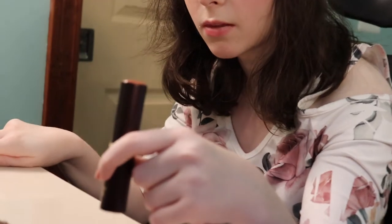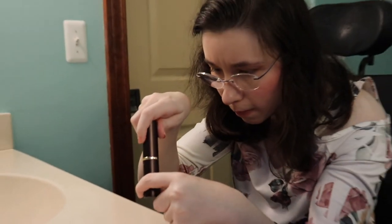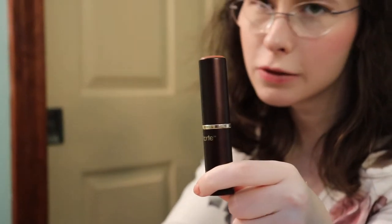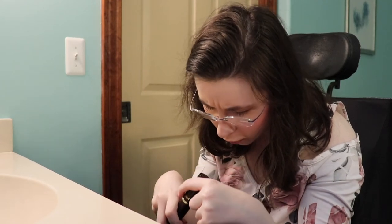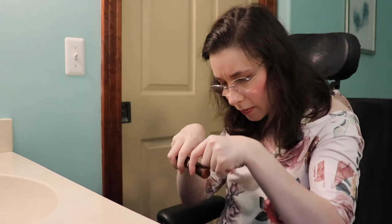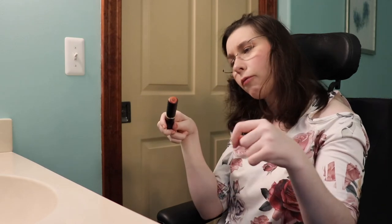This is the Tarte foundation stick. Color is, what is the color? Can you read that? I can't read it, it's too small. Fair neutral. Okay, it just says fair neutral apparently. But I liked this stick as far as I was able to be fully independent for applying it, but it ended up looking cakey on me.